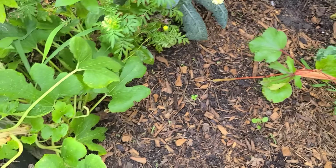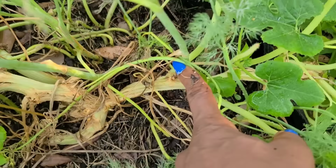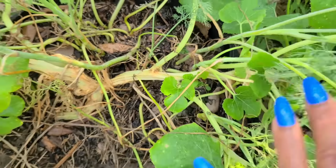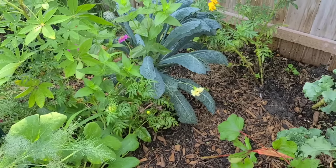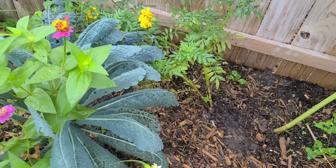All right, so here is another plant that's been eaten. You can see how they get through there and eat up your plants. It's ridiculous. That's just horrible. Oh my goodness, it's just horrible, y'all. They just come through. The heat comes so fast with the humidity, then the bugs come. Then you kind of have to start over here.